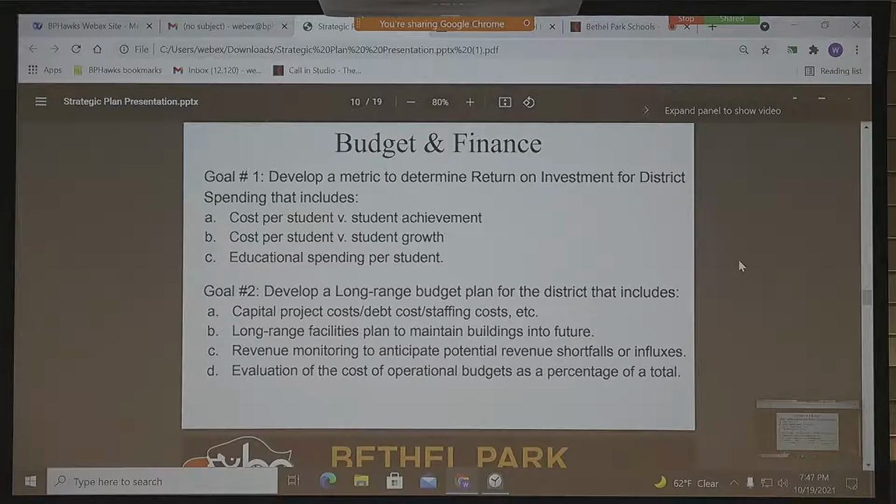The second goal they've established is to develop a long-range budget plan that looks down the road at the potential costs, the potential opportunities, and financial needs the district will have over the 5 or 10-year period looking into the future. This will be a very important piece for the district, considering the facilities themselves have issues that need to be addressed over that same time period.